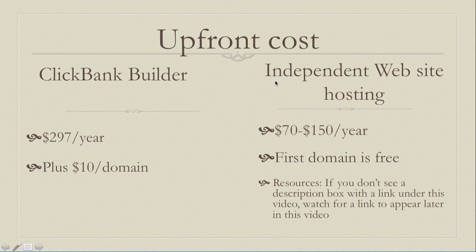Now, as far as independent website hosting, which is essentially your other alternative, that typically costs about $70 to $150 a year, and oftentimes these web hosting companies will give you your first web domain for free. Not all of them do. This may vary from one web hosting company to another. And I'll also provide you with links to resources later in this video to alternatives for ClickBank Builder.